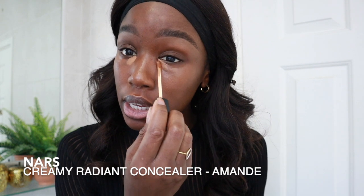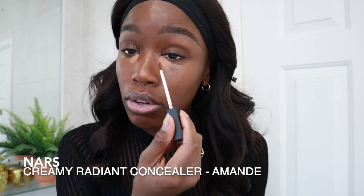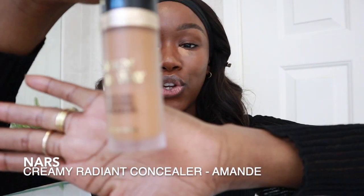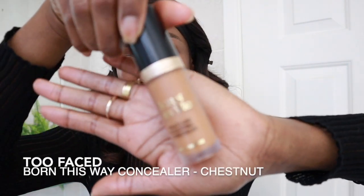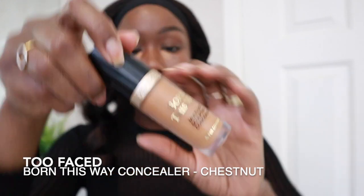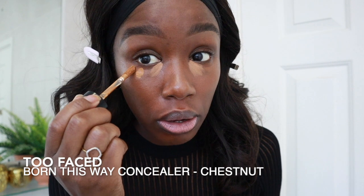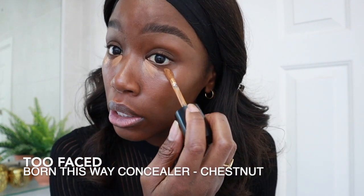At the moment, I'm just really liking this combination of using the Nars Creamy Radiant Concealer, which I put in the corners, and then also using the Too Faced Born This Way concealer, which is one of my favourite concealers as well. And I just think the combination of the two is really nice.